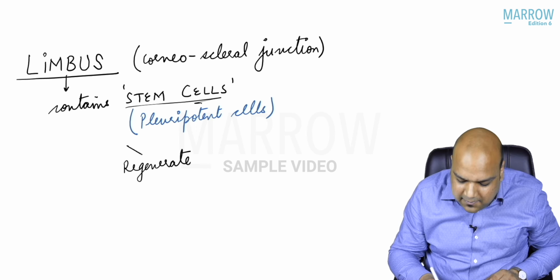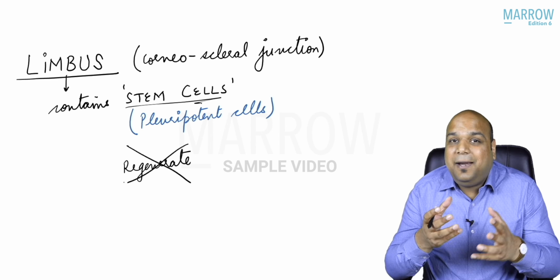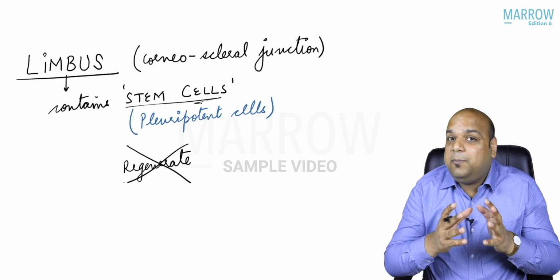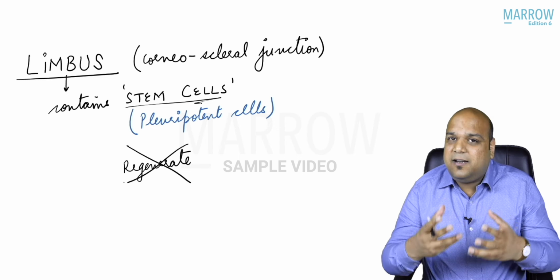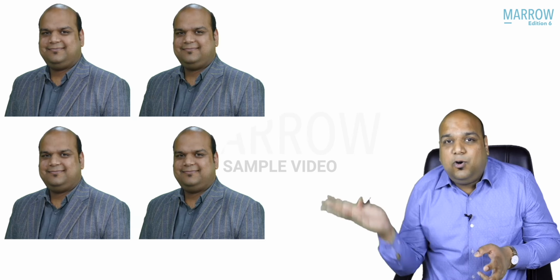That is where the difference of English comes in. See, what does regeneration mean? Regeneration is an entirely different concept. Even a bacteria can regenerate by performing mitosis. So when I say regenerate, I am basically saying that right now there is one Dr. Utsav. If I regenerate, I will become 2 Dr. Utsavs. Then I will regenerate to become 4 Dr. Utsavs. Then I will become 8 Dr. Utsavs. But stem cells are not merely regenerating.